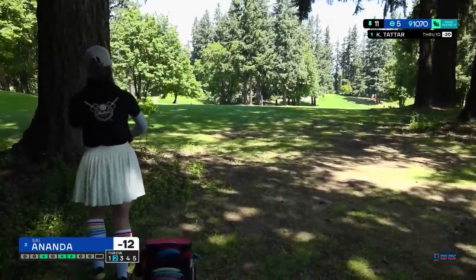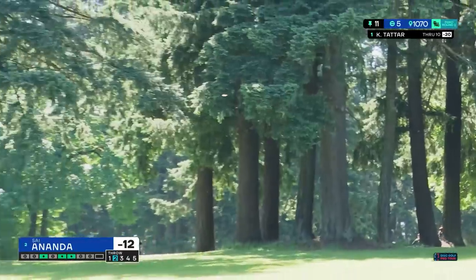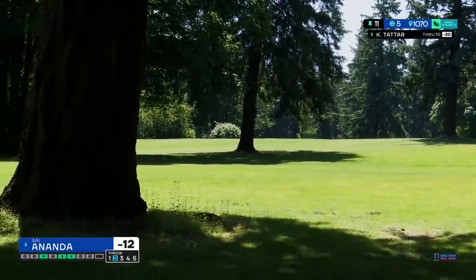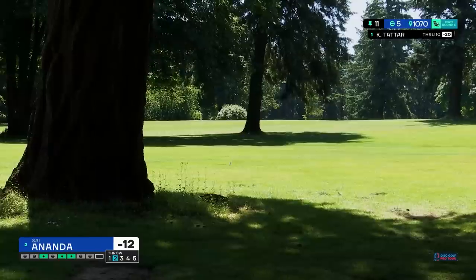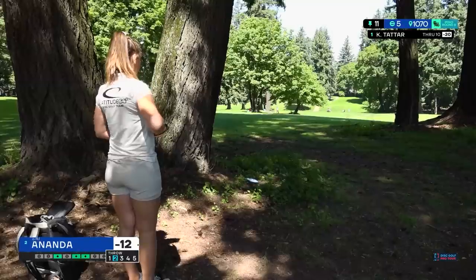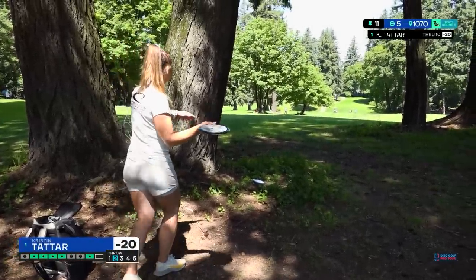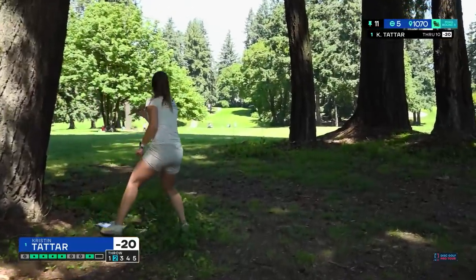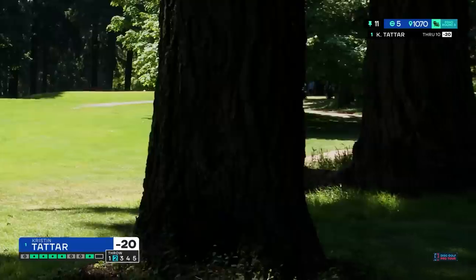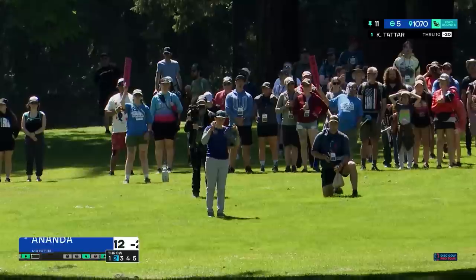Sai is up against the tree a little bit. Looks like she's going full run up. Nice. Yeah. I like how she approached that, kind of with the hyzer so she can keep it closer to her body without having to deal with that tree as much. Definitely a very professional called shot. No, I said standstill. She's going run up. Well, still forehand. That's a little low, but fine. I mean, she's throwing downhill, so low is fine.